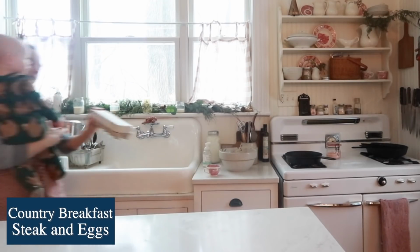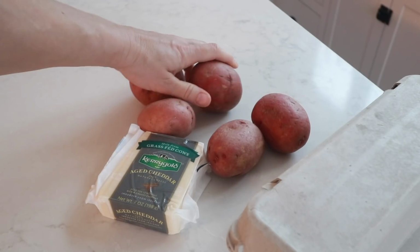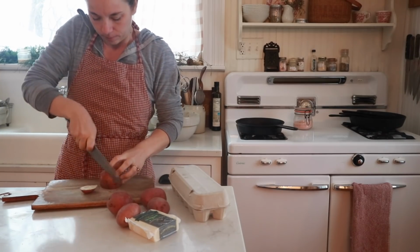On day 2, I took some steak and made a country breakfast of steak and eggs. This is a protein-rich treat for maybe a weekend that everyone will love.